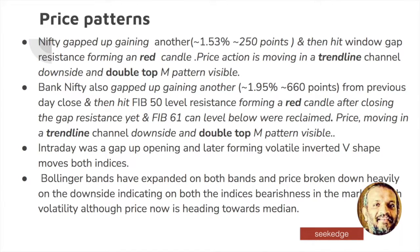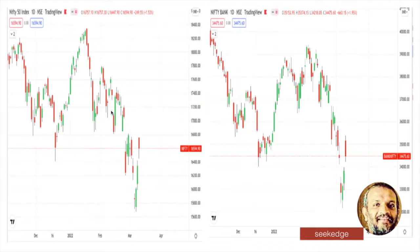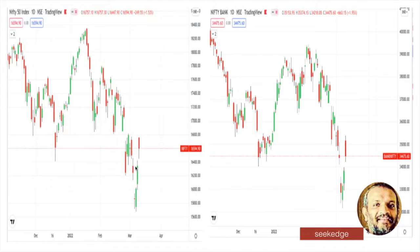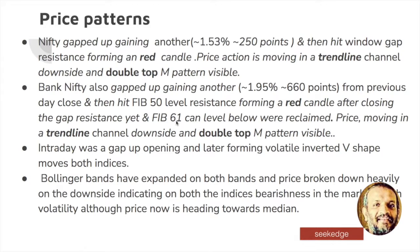Bank Nifty has gained two days of 600-plus points, right? The first gap resistance that was there is taken away. There was a gap here, and that gap was closed today by Bank Nifty. Nifty had closed it earlier, yesterday, and the Fibonacci retracement level 61 is also reclaimed. Nifty reclaimed that yesterday itself.